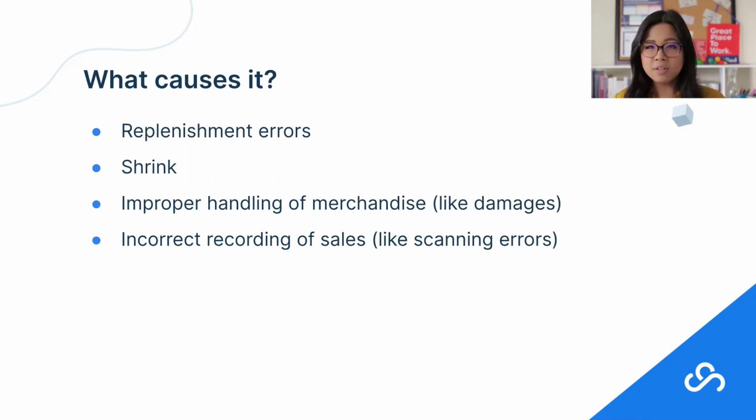Other less prevalent scenarios that cause phantom inventory, but definitely happen, are things like improper handling of merchandise. Maybe it does make it to the shelf, but a store associate or a customer accidentally damages the product, and they say, oh, I can't sell this, so I'm going to trash it, and they don't record that as a damage. Same scenario here. And then anytime there's an incorrect recording of sales. Maybe the customer doesn't scan it correctly, or the UPC or barcode doesn't scan correctly. Again, same scenario, Walmart does not record the sale. And so to them, you still have 5 units on shelf, when in fact you may have none, or 1 or 2 or 3.